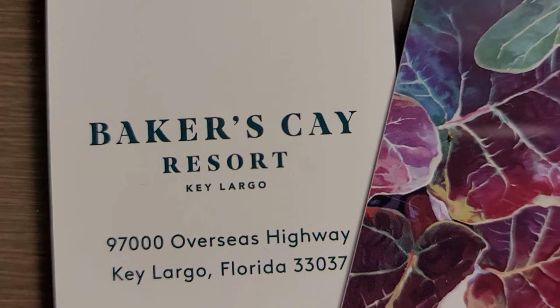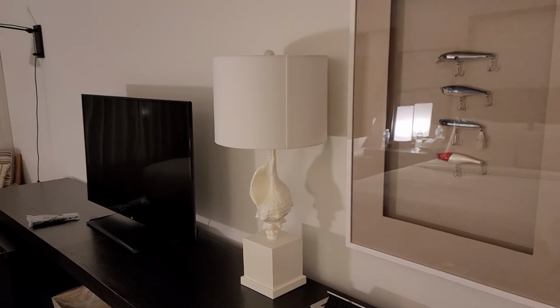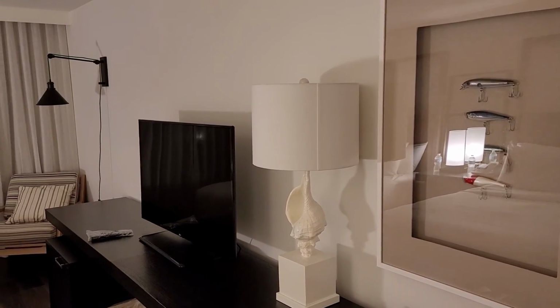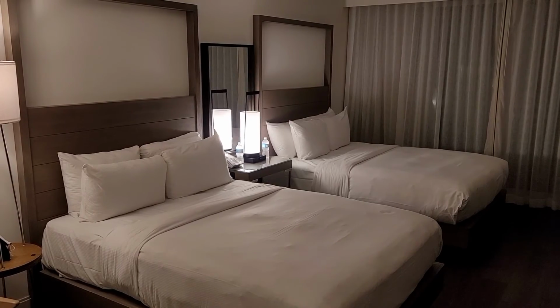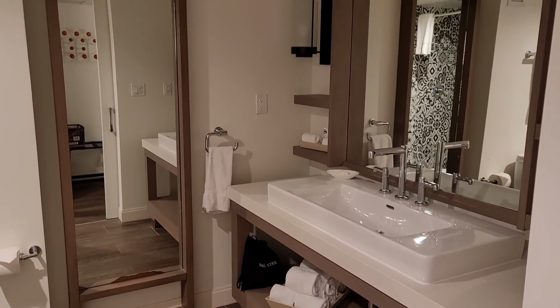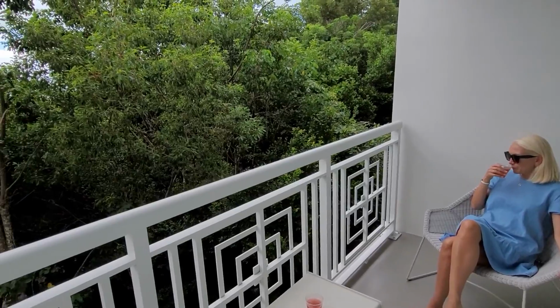Rooms are just what to be expected from Curio. Simple, clean, almost sparse. Again, works for us. Maybe a little light in the dresser department, but then again, we're known to overpack.